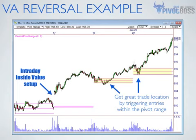And then if you want to get in over here, price closed above it, price opens above it, price drops into the pivot range for another test. The test is good, and then it goes higher. Just like we saw in the prior diagrams, a new high, a higher low, a new high, a higher low, a new high. Most traders are triggering on new highs. You need to trigger on the higher lows, here and here.